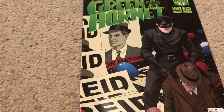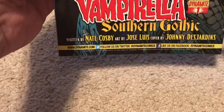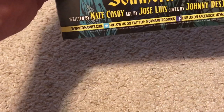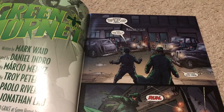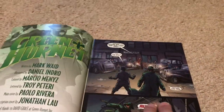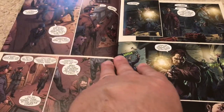Take these away, and we're going to start with the surprises, and let's see what we have. We have Green Hornet by Dynamite, rated T for teen, $3.99 cover price. Vampirella ad on the back. This is 2013, good old style Green Hornet with the old cars and 1930s and 40s, which is cool.